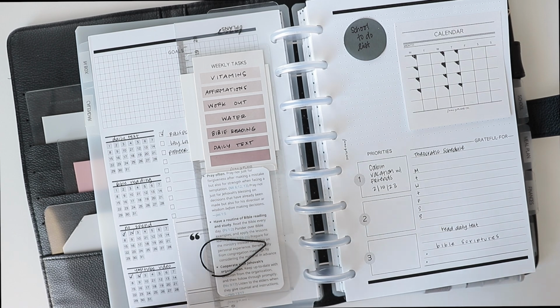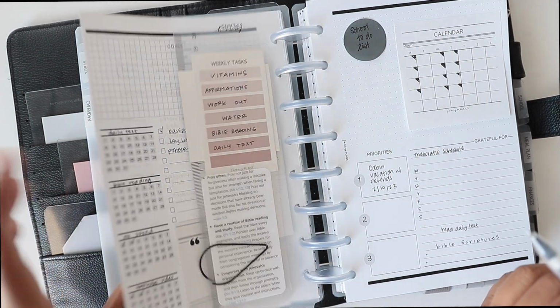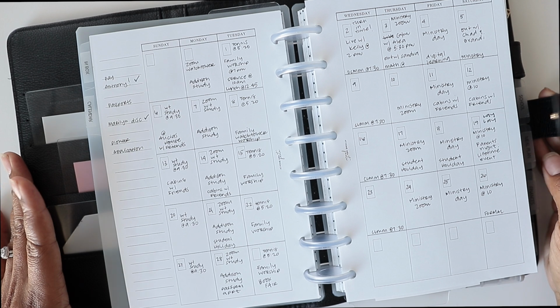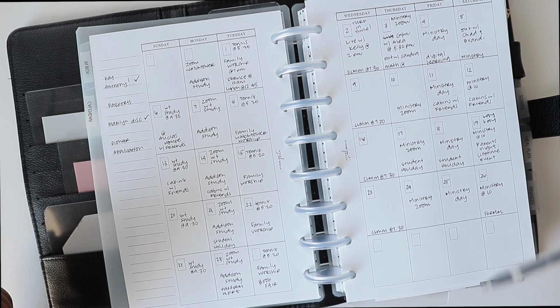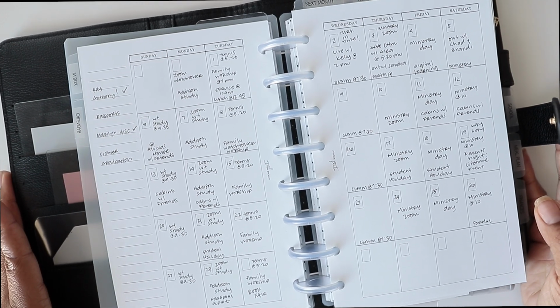Again, we need this calendar in our life. For me, it starts with my monthly. On my monthly, I'm going to write in all of the things that need to be done, whether it be for our household in terms of day-to-day activities, recurring activities, and I also put any extracurricular activities here as well, so that way I know what I need to get done. So it starts at the calendar for me.